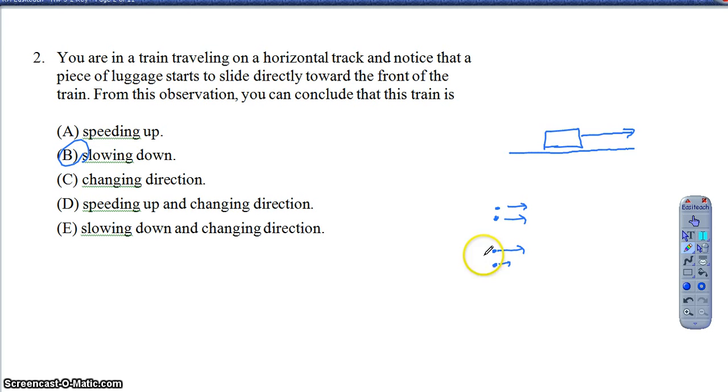So it's all about its inertia. It tends to continue to move forward, whereas the train is slowing down from underneath it. Again, hopefully this is a physical context we're comfortable with, but it's still a very good concept to think about. Question three is another rather difficult one here.